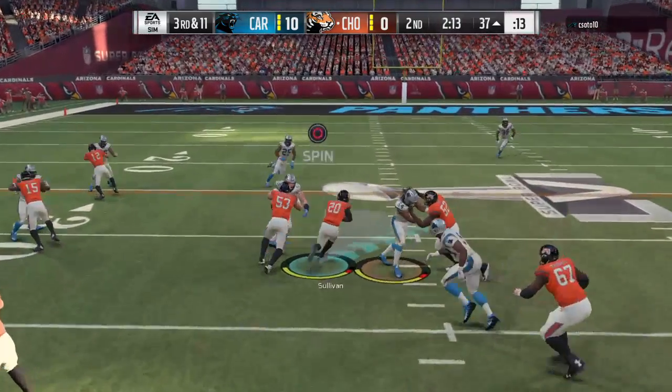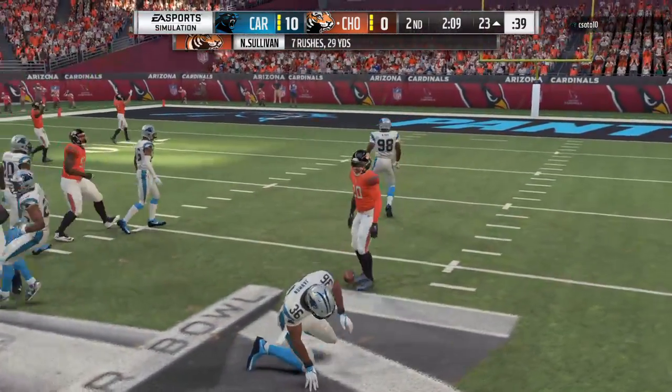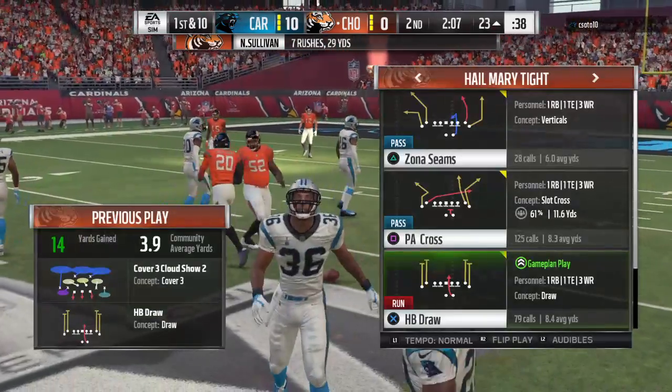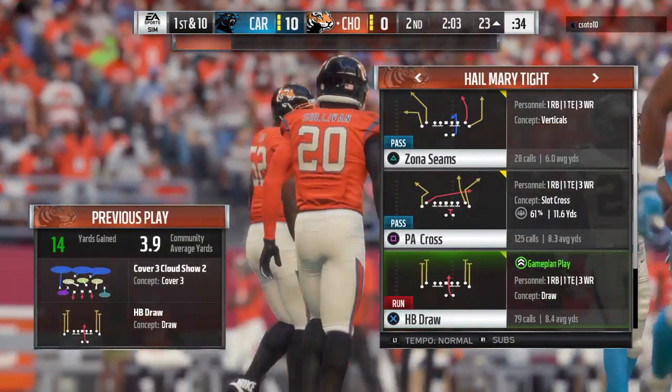On third down, it's Sullivan. And he's going to get the first down as they bring him down at the 23. A good gain of 14 there, and it moves the chains.